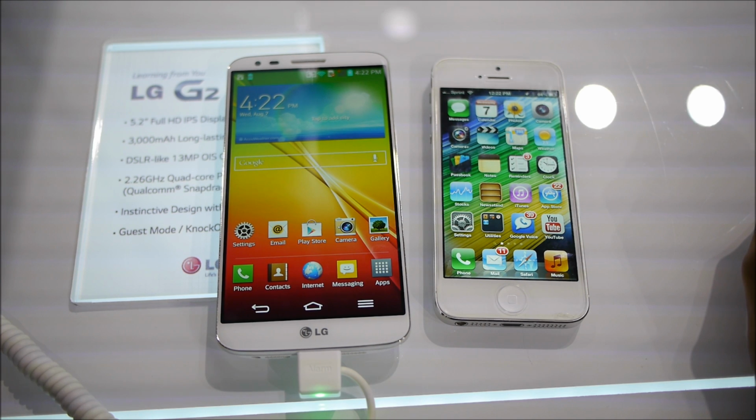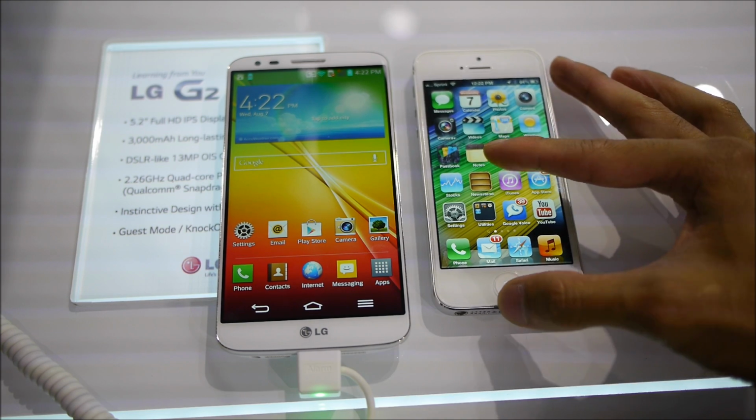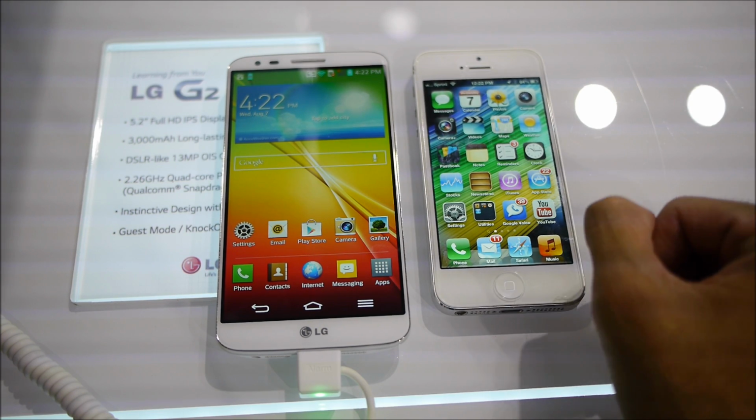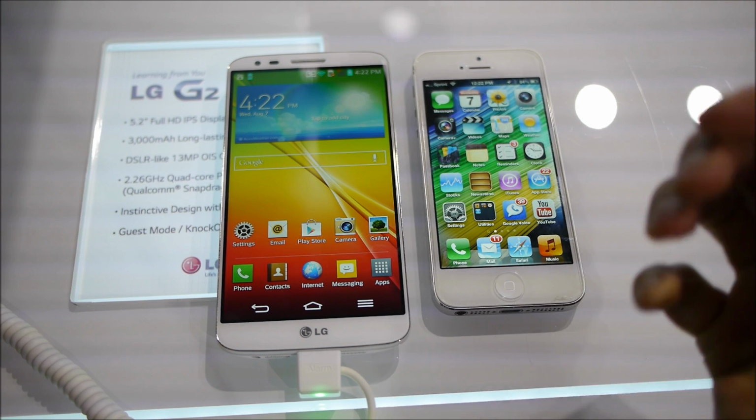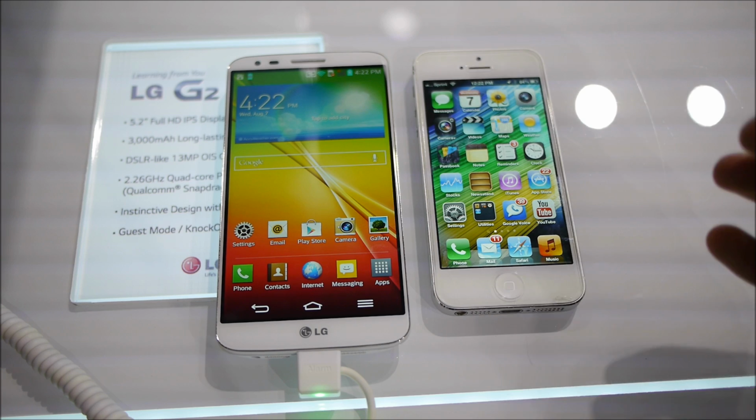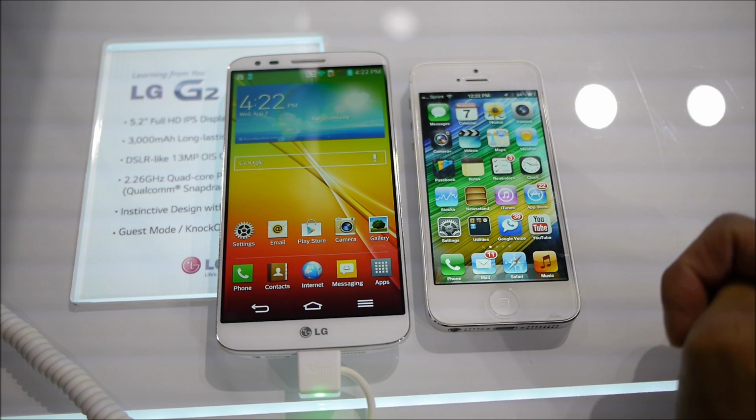Right now I'm taking a first hands-on look, a comparison between the recently announced LG G2 and the Apple iPhone 5. Of course, both flagships from the respective companies. We're going to take a quick look, just check out the stuff that we could actually compare here from the bat. So as far as the size though, of course, a huge disparity between the two.